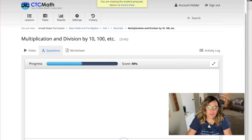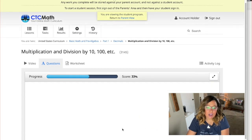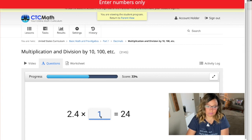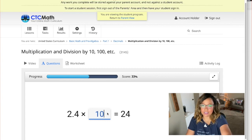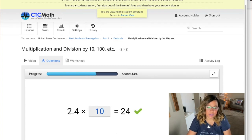When you're done with the questions, it will tell you, I'm just going to fill in stuff so that I can get to the end of it. It will tell you what your score was. Oh. Look, and it switched it. So it switched how you do it. So you can really just not get in the pattern of doing it, and you can learn.